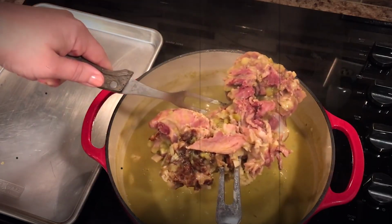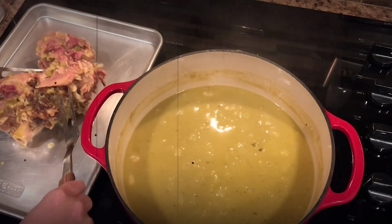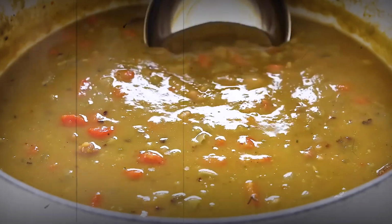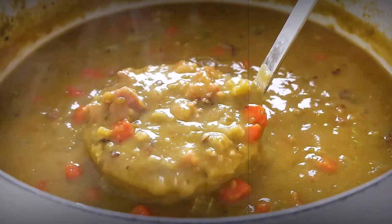Few soups capture the essence of thrift and comfort quite like split pea soup with ham bone. This classic dish hails from kitchens where nothing was wasted and every part of the animal was cherished, especially the ham bone, which lent smoky, savory richness to the humble dried peas simmered into creamy perfection.